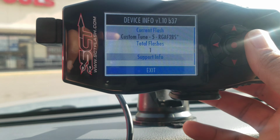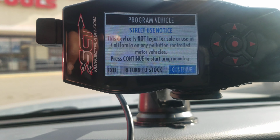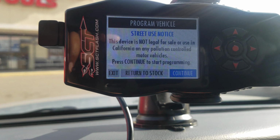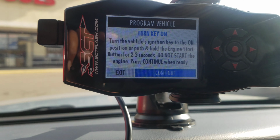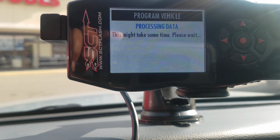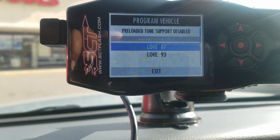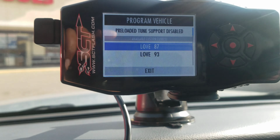Exit there. The last thing I'm going to show you is program vehicle. By this being a 2001, I guess when you plug into this ECU, it's very minimal what you can do, which is actually better because there aren't a lot of computers on the car. So what I'm going to show you here are my tunes. That's my last name there, and these are my 2 tunes, and I'm currently running an 87 octane tune. And then you see preloaded tunes disabled.